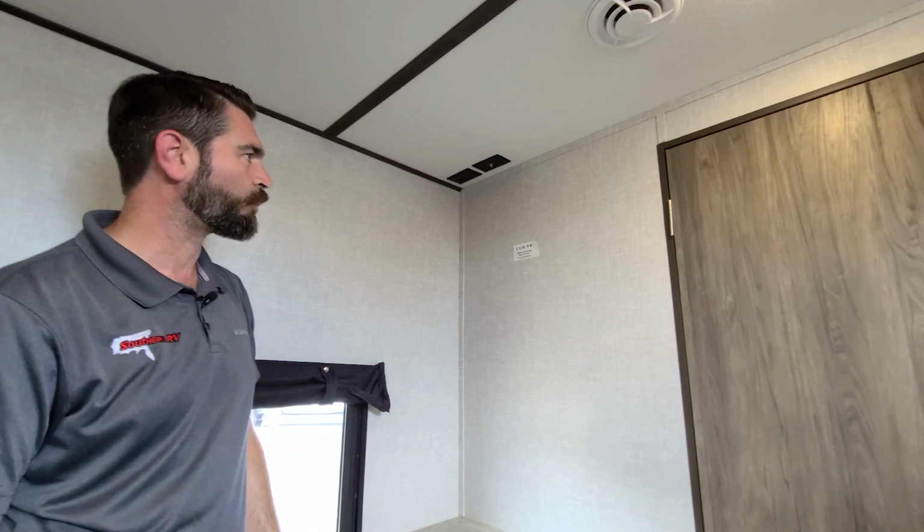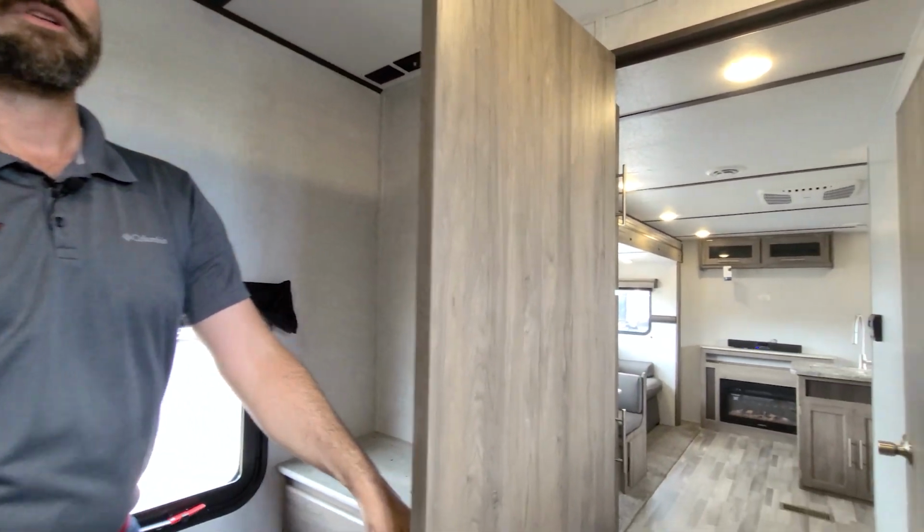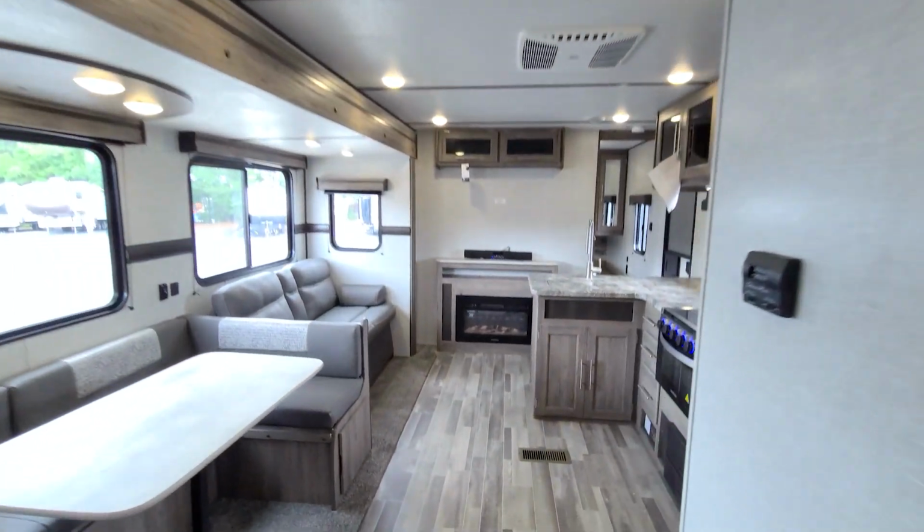They could put a small flat screen back here so I can see as mom and dad are watching a movie. Kids could be back here playing some games. That's a pretty slick feature. Emergency exit window is featured back here as well.